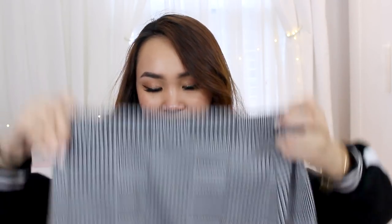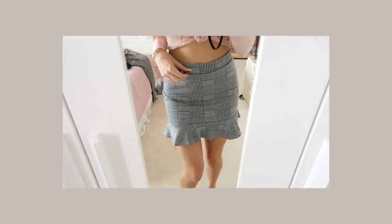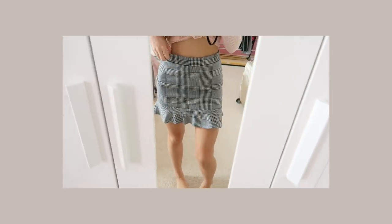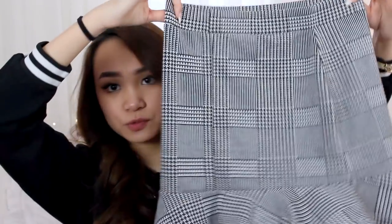Next up, I got a lot of skirts. So I'm gonna go ahead and speed through these. I have this skirt, which is kind of a pencil styled skirt. It has a peplum bottom and it's also Glen Plaid. Really cute. I don't know how I'm holding this, but it's adorable. Actually, I haven't been wearing this, but I wore this on my Instagram with a yellow shirt, and it's super, super cute. And this one is a skirt that I got on sale.